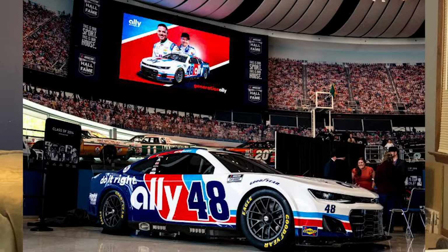He will be driving the number 48 car, a throwback to Mark Martin's 1992 Valvoline paint scheme. You always love to see those Valvoline colors, especially on Throwback weekend. So that is Alex Bowman's throwback paint scheme, a wonderful one to start off with, a classic.